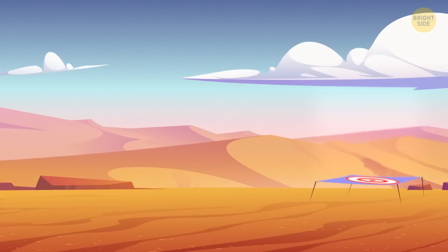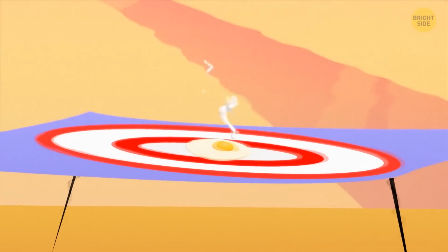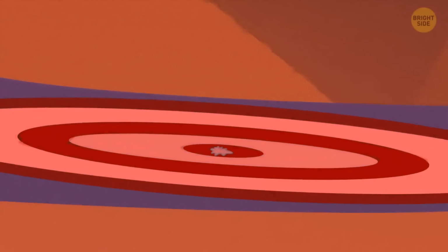You're in the middle of the Sahara. You see a huge awning with a red target pattern. Its surface is so hot you could fry food on it. A drop of water is to hit the center of this target at the speed of light. Theoretically and technically, this experiment is impossible to conduct.